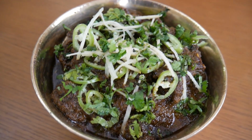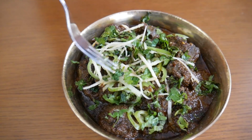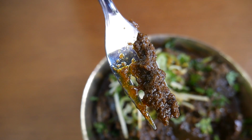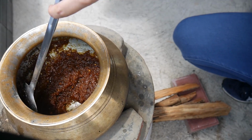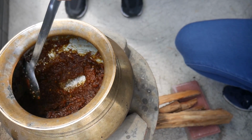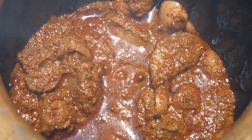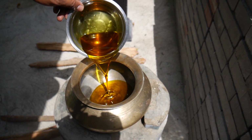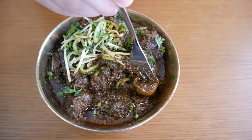Third dish has arrived. It's the goat's liver and kidney, garnished with coriander, chilies, ginger, lime juice. Let's taste the sauce or the gravy. Wow, rich with spices but not overly spiced. Like the main star of this dish, this thick gravy. I love that it's not too watery. The main ingredient is the mustard oil used to cook it and flavor the entire dish.